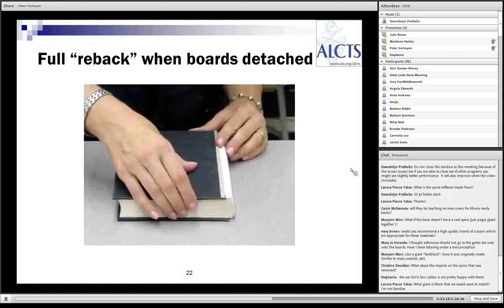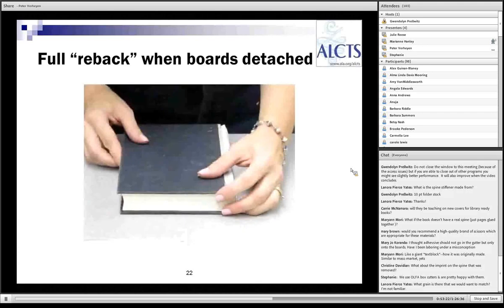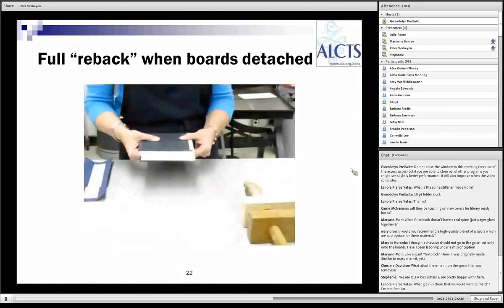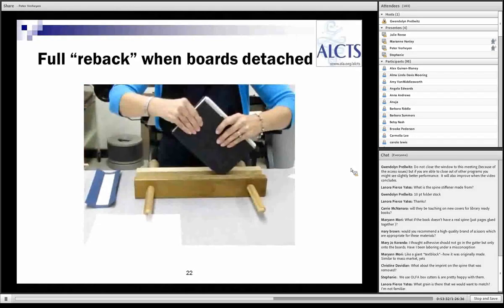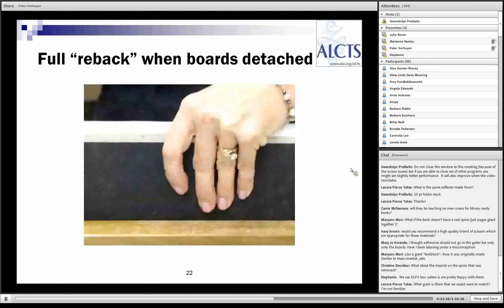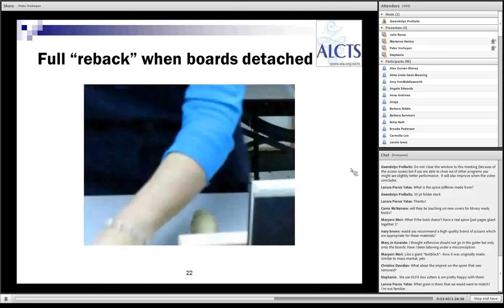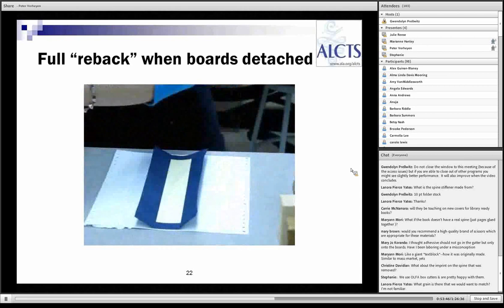Right now we're positioning the book precisely onto the boards. And this is really crucial because in our next step, we're going to be adhering that spine stiffener, that spine piece that we just made, to the boards. So everything needs to be exactly in place. And again, using this hand press, it allows us to know that it's where it needs to be, and then can work with the materials without worrying about things shifting.